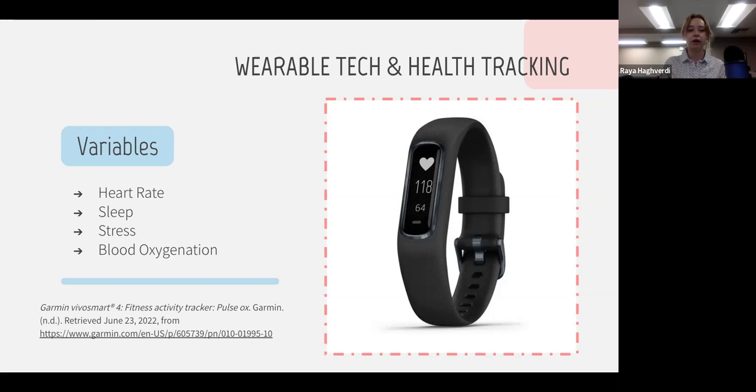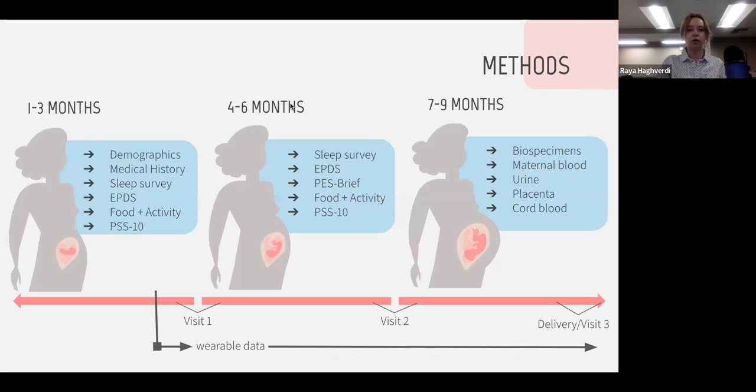Specifically, heart rate and sleep are two variables that have been closely correlated to adverse pregnancy outcomes. So we are looking to study these variables with greater depth and relate them to gestational diabetes in our particular research. So our study focused on collecting two main types of data, namely clinical data and wearable data.